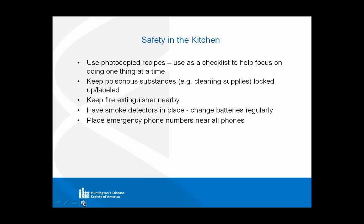Remember, folks with Huntington's disease need all the extra safety cues they can get. It takes them longer to process things, and they are generally less aware of hazards. As an example, we have posed the following question to many patients at UVA's Huntington's Clinic. Let's say you're cooking and the frying pan catches on fire. What do you do? A typical response we get is, call my wife or call my husband. So again, remember, folks with Huntington's need all the extra safety cues they can get. Prevention is key.